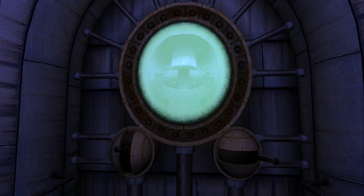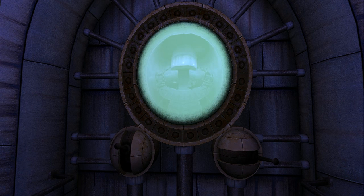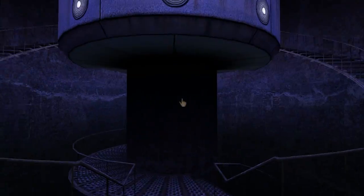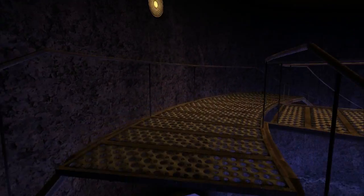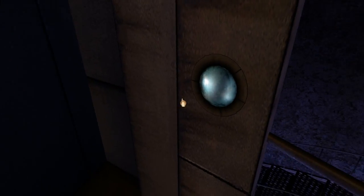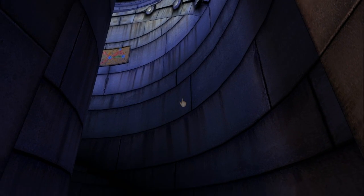Not quite sure what the correct settings are on this one though. There we go. And there is power, which will probably allow us to open the door. And it also allows us to lower the stairs here. If we hadn't turned the power on, this wouldn't have worked.